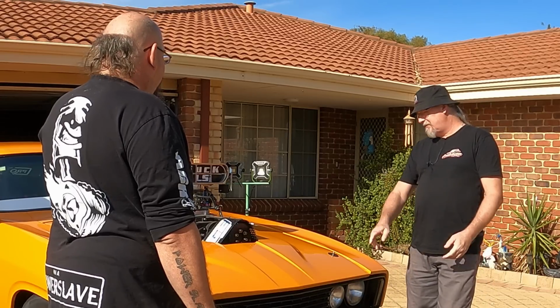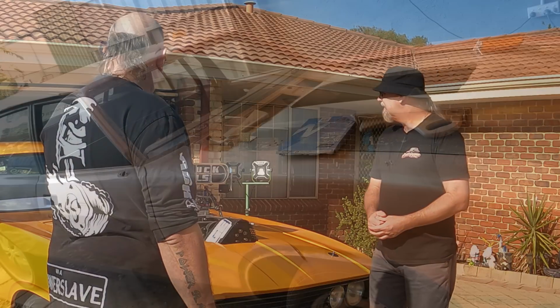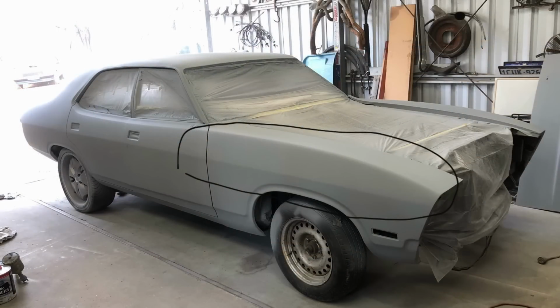You've just noticed the stripes on the bonnet in the sun. I didn't see that until the sun hit it. That's right. So this car was painted by my brother-in-law, Kevin Black. The guy is that OCD, it's unbelievable. You see how the car's very, very flat. The paint is probably 4 years old. I have damaged it a lot since Kev painted it.